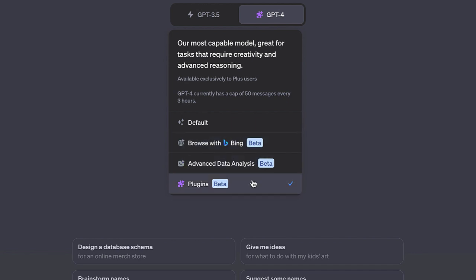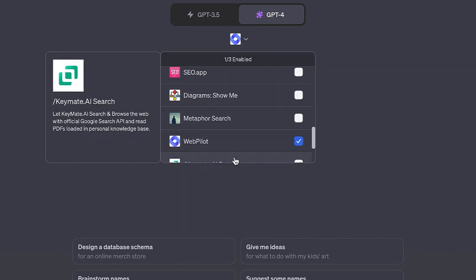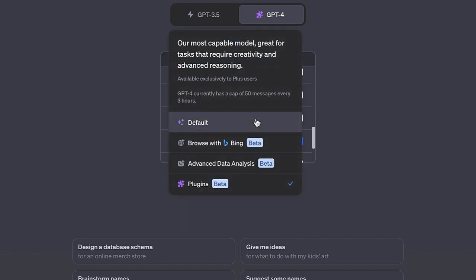But here is the thing: because I've tested it several times, I prefer to use this Web Pilot compared to Browse with Bing. They both do the same thing. They give you access to the internet. You know, ChatGPT normally can't access the internet, right? It was trained on data that ended, I think, in 2021. But with this plugin, you can fetch up-to-date real-time information from the internet into ChatGPT. So that's what we're doing.